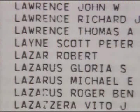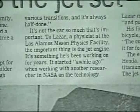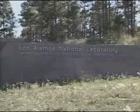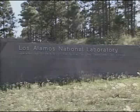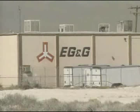A 1982 phone book from the lab lists Lazar right there among the other scientists and technicians. A 1982 clipping from the Los Alamos newspaper profiled Lazar and his interest in jet cars. It, too, mentioned his employment at the lab as a physicist. We called Los Alamos again. An exasperated official told us he still had no records on Lazar. EG&G, which is where Lazar says he was interviewed for the job at S4, also has no records. It's as if someone has made him disappear.